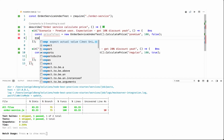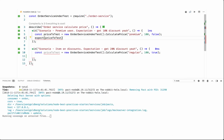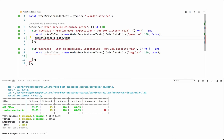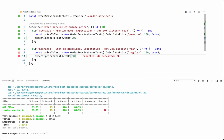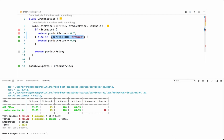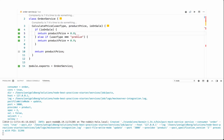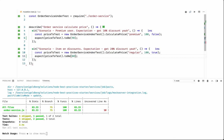Even if I create some assertion here, let's check for something. Oh, the test failed now because I changed the code here. Let's revert. Should be fine now. Yeah, the tests are passing again.